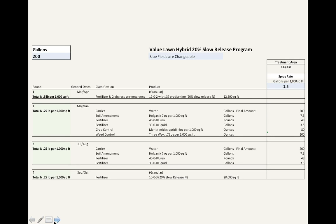Let's keep looking here. This is a Value Lawn hybrid, 20% slow, very similar to the other one. Just we swap it out. Here's the 20% slow release fertilizer and crabgrass pre-emergent. We combine the 46-00 and the 30-00 to give us our 20% component, and that's in round 2. We do that again in round 3, and in round 4 we could use a 20% slow release at 10-03, and that would satisfy to make it a slow release program.